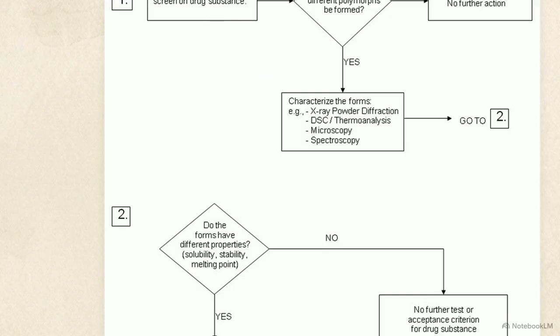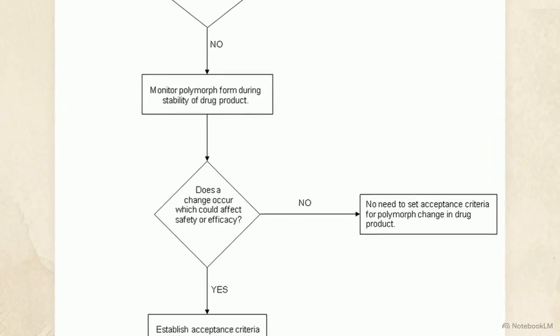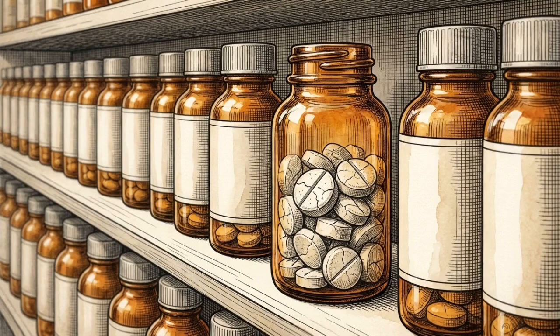But controlling the raw drug powder is insufficient. This sequence from the guideline demands active monitoring of the polymorph ratio during the stability testing of the final solid drug product, checking if the crystal structure silently changes while sitting in the package. Active physical surveillance prevents a chemically pure drug from spontaneously shifting into a form that is physiologically useless or dangerously toxic on the pharmacy shelf.